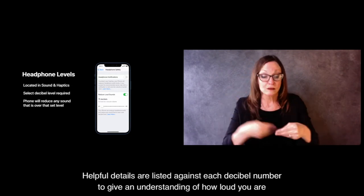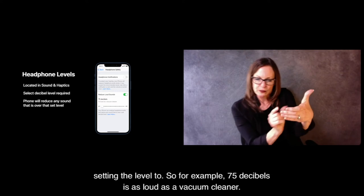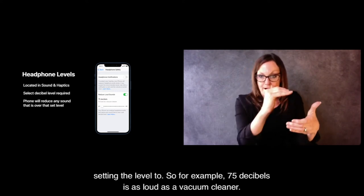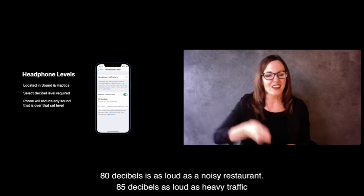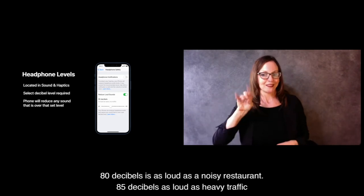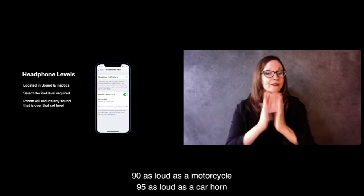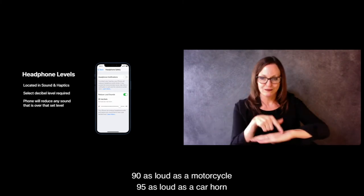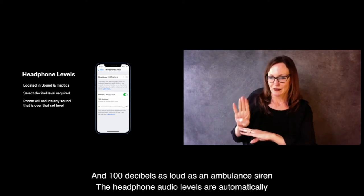Helpful details are listed against each decibel number to give an understanding of how loud you are setting the level to. So for example, 75 decibels is as loud as a vacuum cleaner. 80 decibels is as loud as a noisy restaurant. 85 decibels, as loud as heavy traffic. 90, as loud as a motorcycle. 95, as loud as a car horn. And 100 decibels, as loud as an ambulance siren.